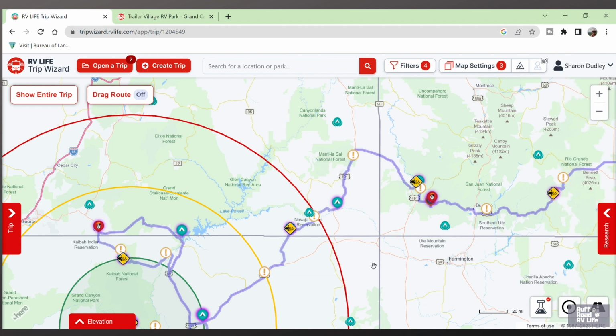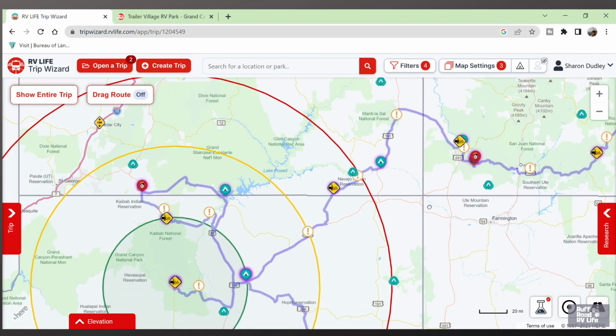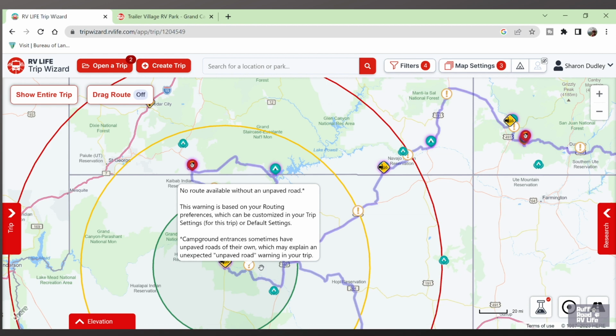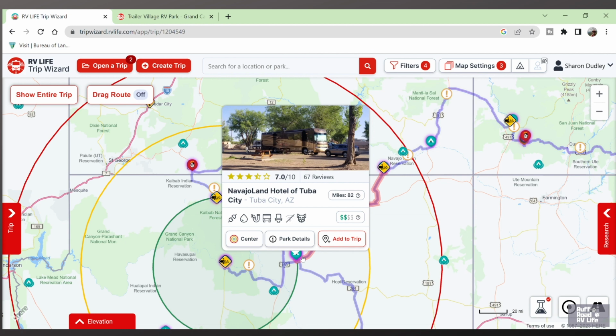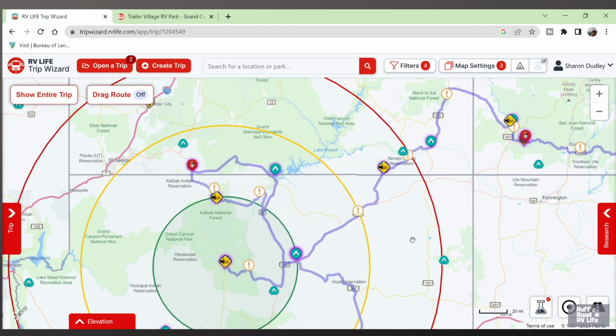All right, so that is a look at a trip that's been here. You can see we left. If you want to see where we went next, we would come and pull it. We kind of went up and saw this. We stayed at this place like 3 times. Navajo Land Hotel of Tuba City. A nice little park, reasonably priced, and convenient for our travels in the area. So it was a great overnight stay.